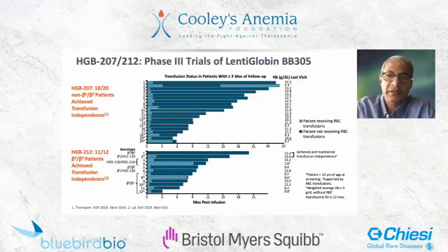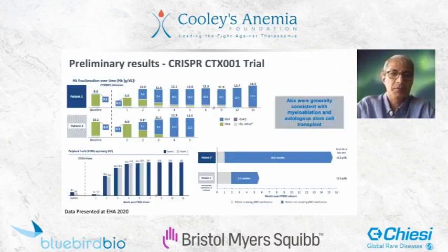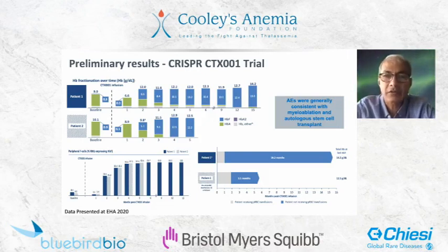Okay, so these are the updated results from the Bluebird trials. And then this is the preliminary result from the CRISPR trial that I mentioned. This is the gene editing trial where you are affecting the BCL11A gene, and you're allowing the individual to make more hemoglobin F, or fetal hemoglobin.